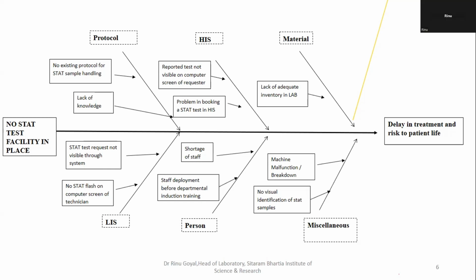There were a few material related things they could identify, like lack of adequate inventory in the lab, which could happen and make them unable to process the samples. They also thought of laboratory information system related causes, like the stat sample request was not visible in their laboratory information system. There was no demarcation that a stat sample is there on their computer screen. Although they had some feature in the lab, it was not clearly visible on the computer screen.